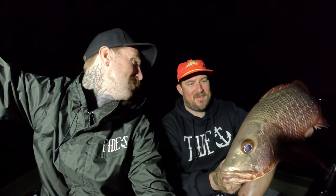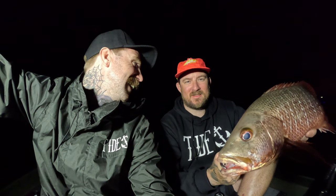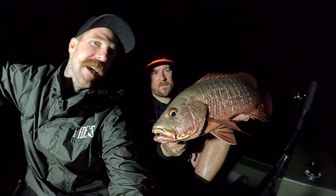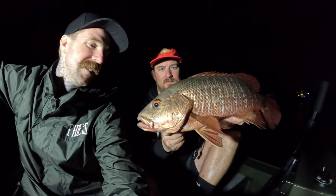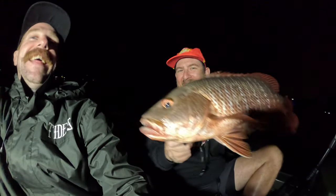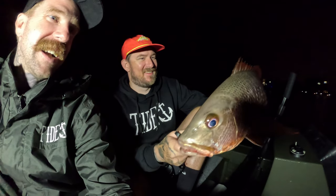It makes you realize we're chasing jacks. It can be a lot easier at night, but every now and then they give you a reminder. These fish are absolutely insane. They're so cool. It's literally another breed, chasing these things in the dark. Chasing these things in the dark is like a horror movie.